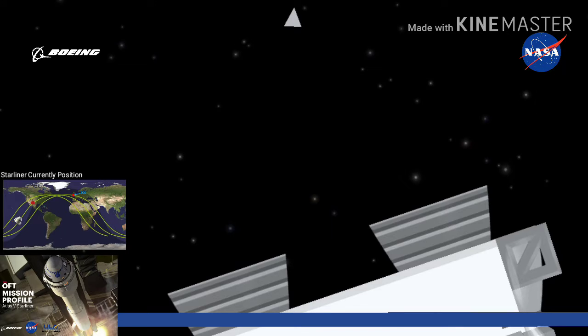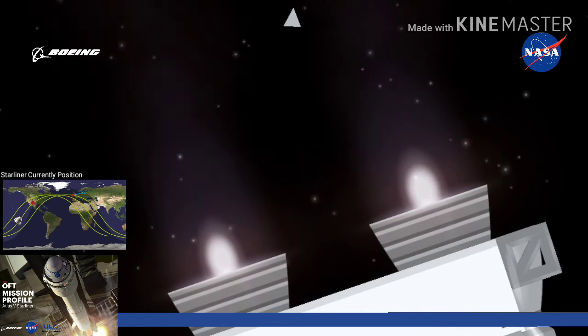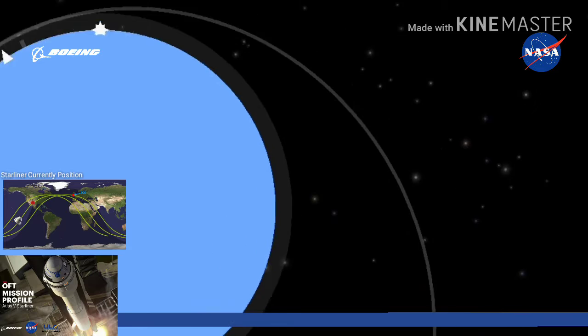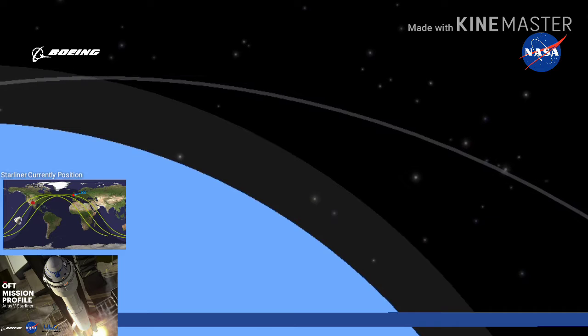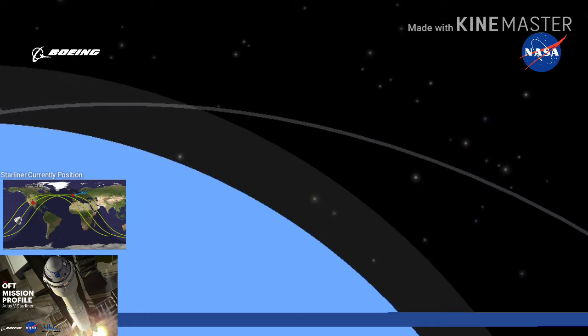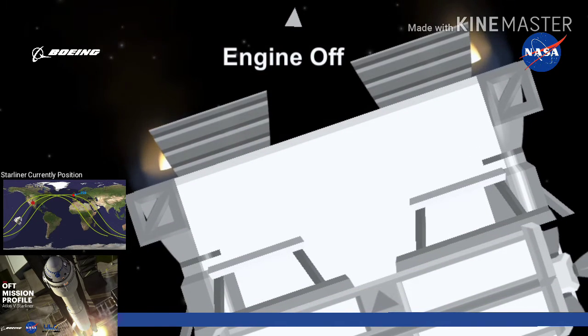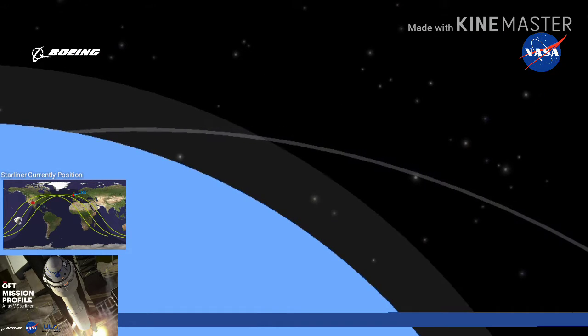Ten seconds to deorbit burn. 8, 7, 6, 5, 4, 3, 2, 1. Deorbit burn in progress. Good control reported. Four Mach thrusters firing for about 55 seconds to slow Starliner down to begin its return to Earth. All looking good thus far.